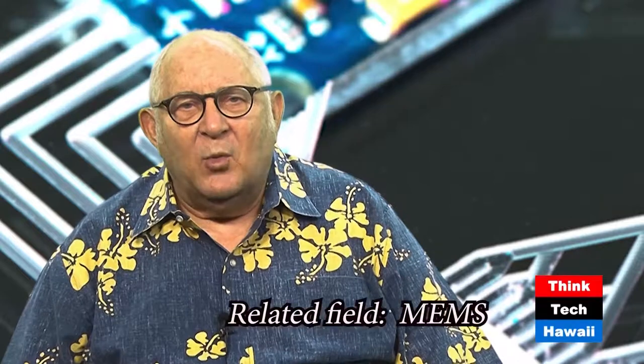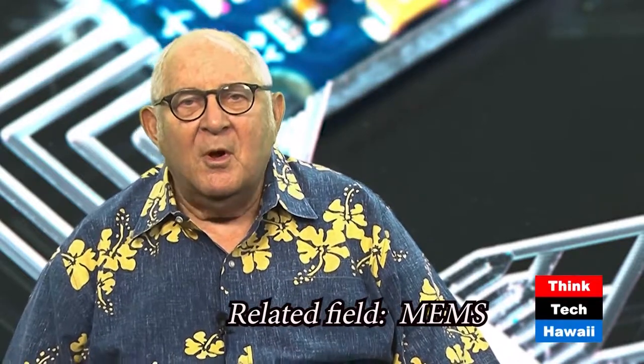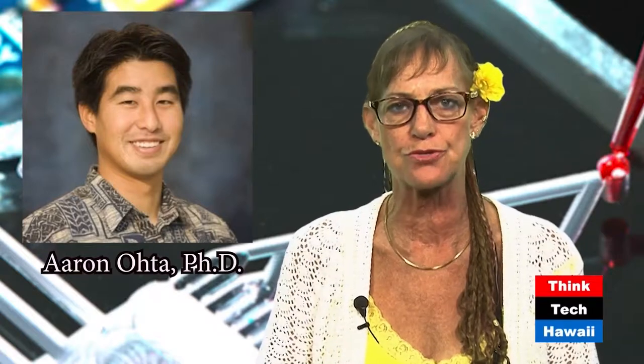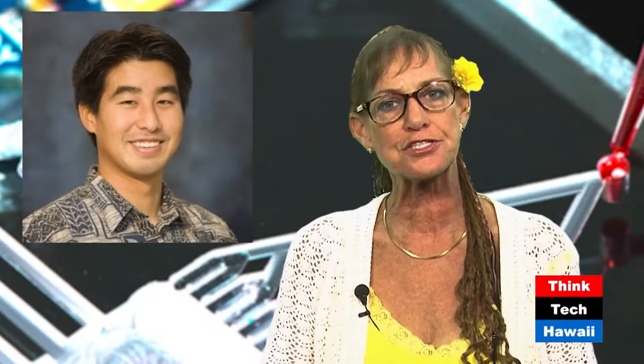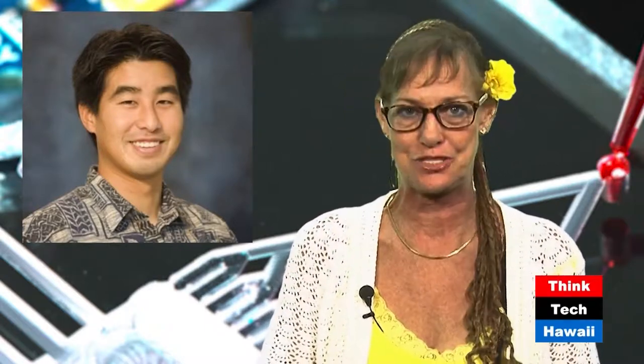As a professor of electrical engineering at the College of Engineering at UH Manoa, Dr. Ohta's research encompasses microfluidics as well as the related field of microelectromechanical systems, MEMS, for a variety of important applications. He received his bachelor's in science from the University of Hawaii at Manoa in 2003. He got his master's in science from UCLA in 2004. And his Ph.D. from UC Berkeley in 2008, all in electrical engineering. He joined the faculty at UH Manoa in 2009.